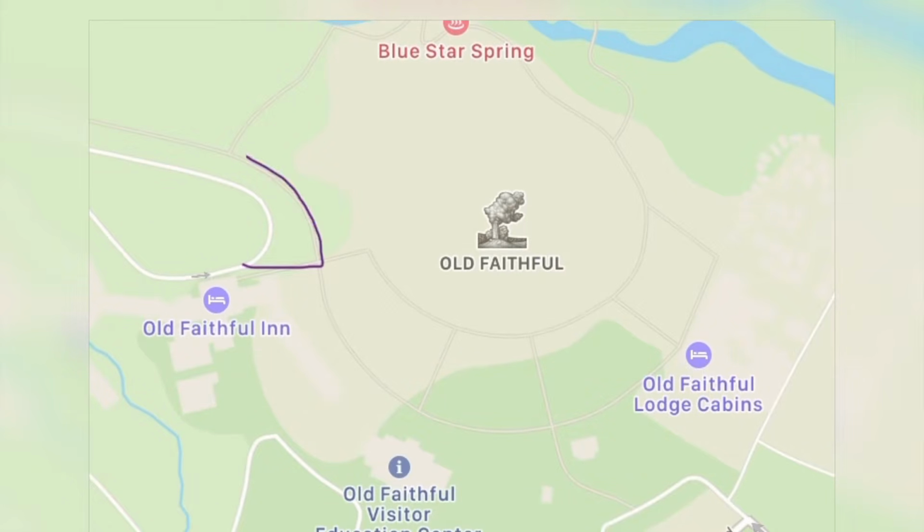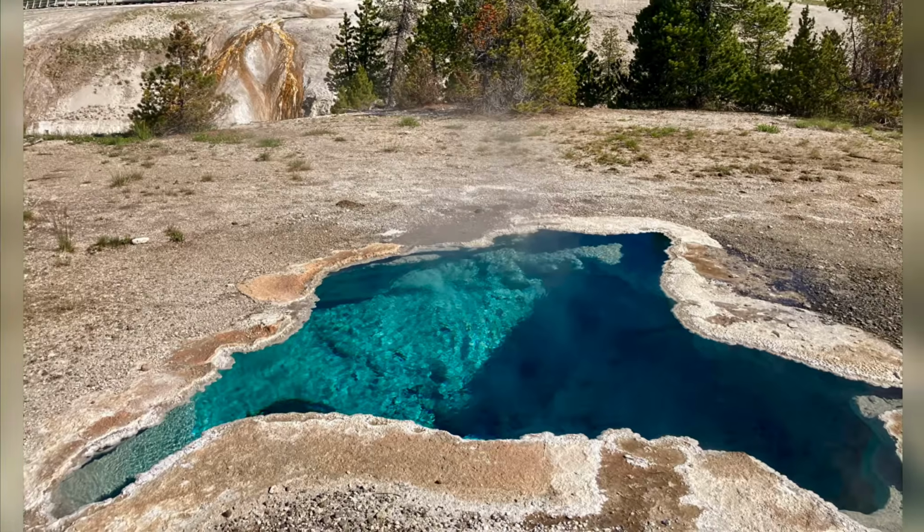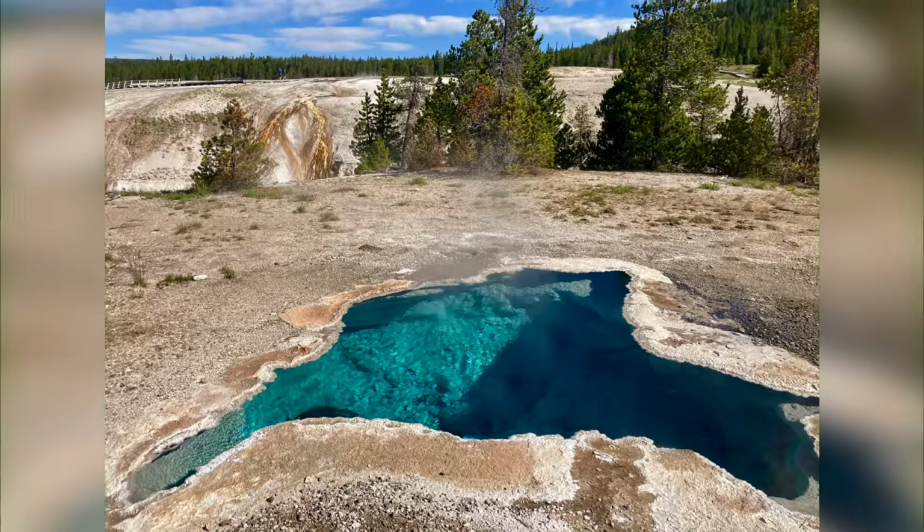We still had time, so we decided to take the little walk to the left and around Old Faithful, and I'm so glad we did. The point that I'm marking here is where we ended up stopping to watch Old Faithful, away from all the crazy people. We ended up watching it with maybe 10 people around us as opposed to hundreds and hundreds in the blue area. And this is what it looked like. This was just one of the beautiful springs we passed on that walk.